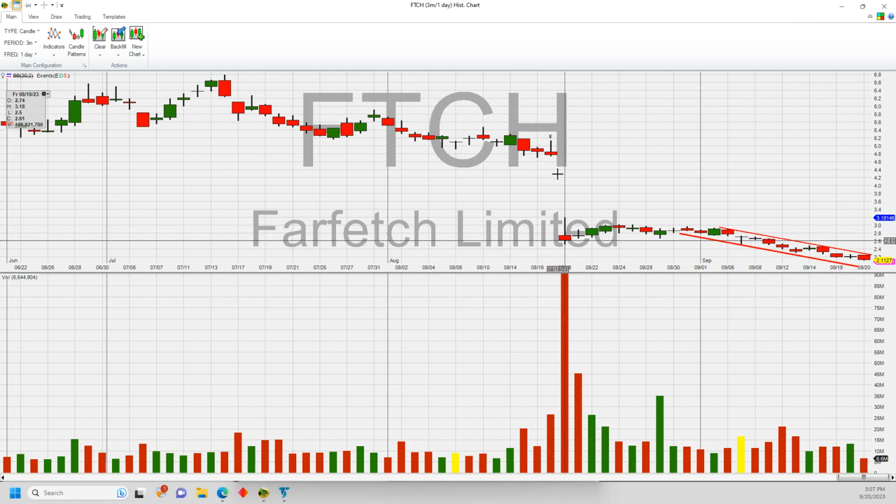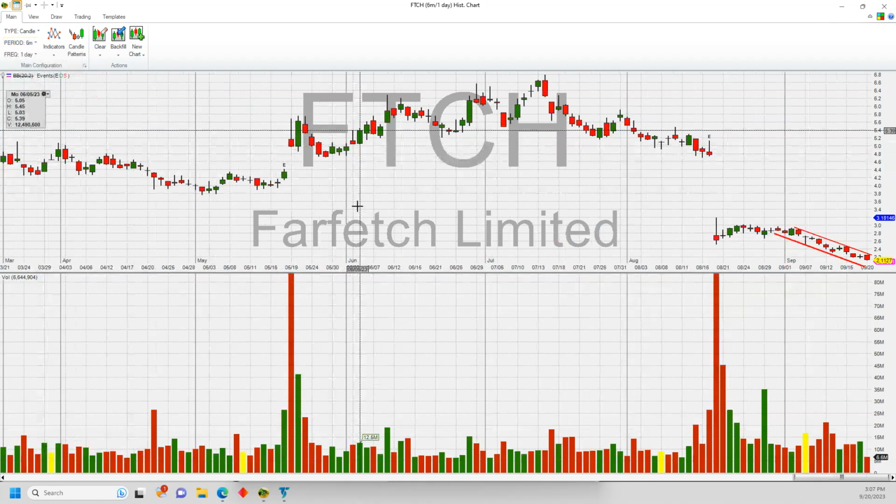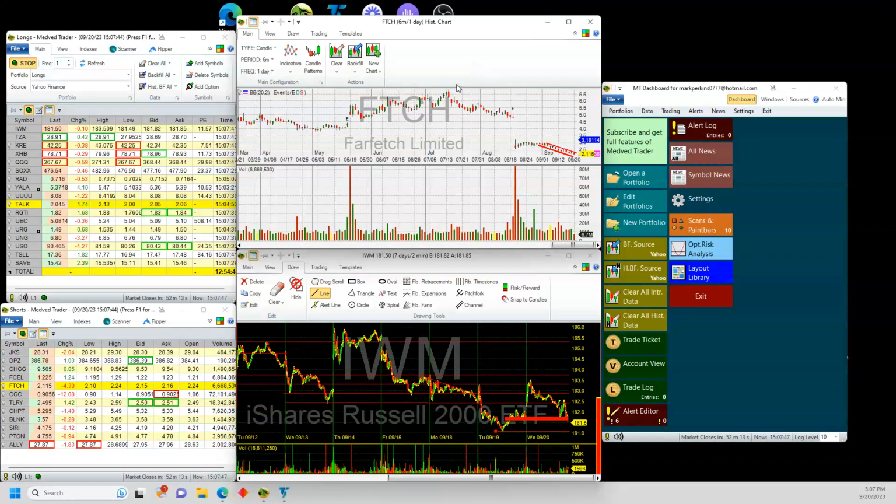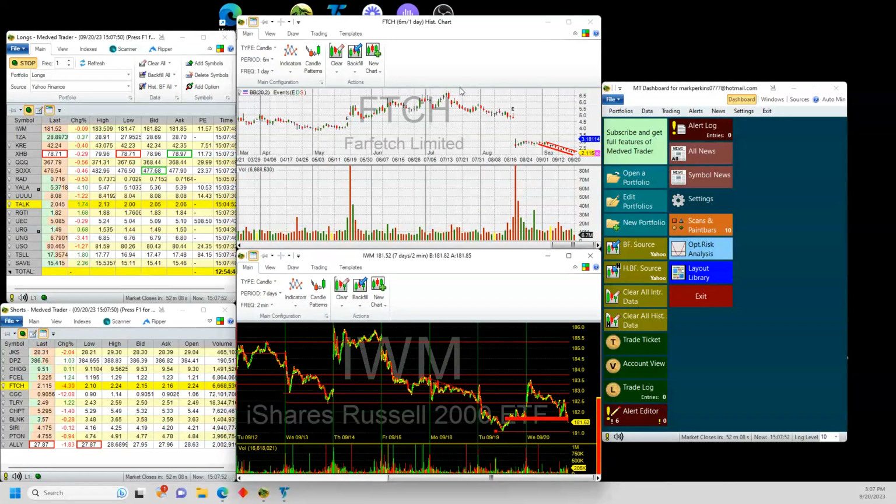I always like the gap downs for breakdown setups. I always like my 52-week lows breakdown setups. I've got three scans I run in Stock Fetcher for the new lows for shorting.